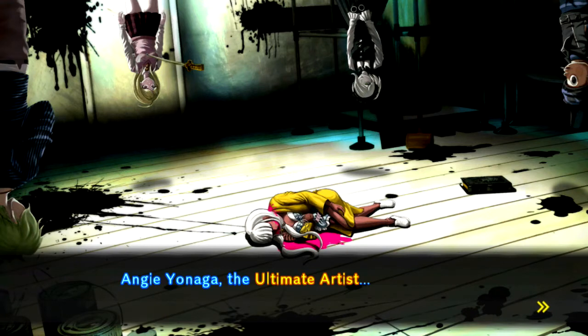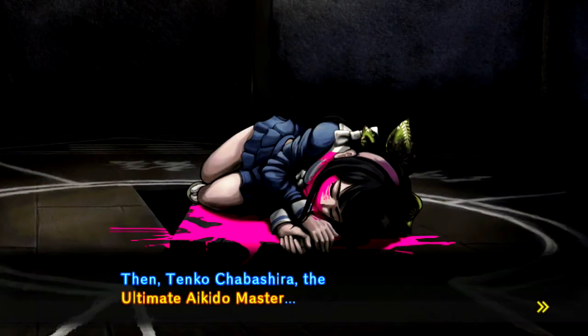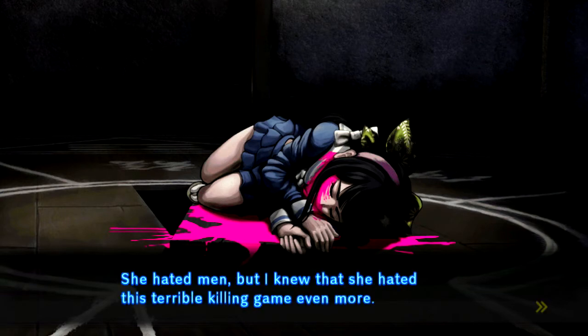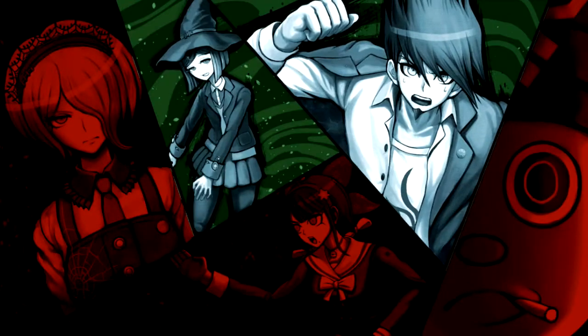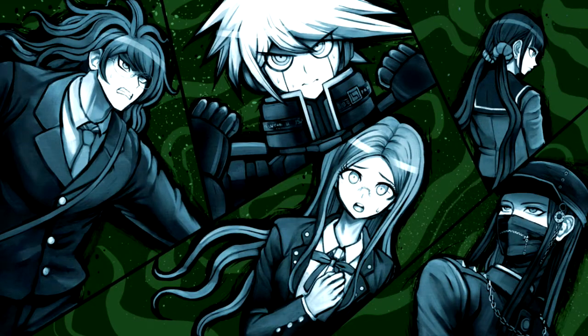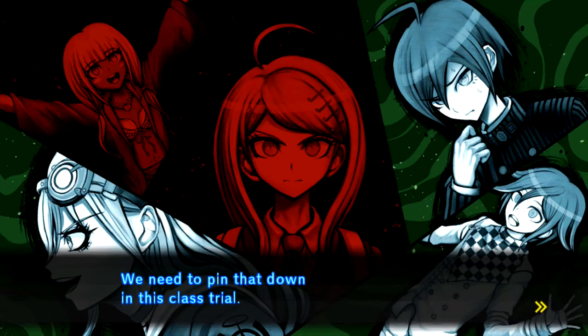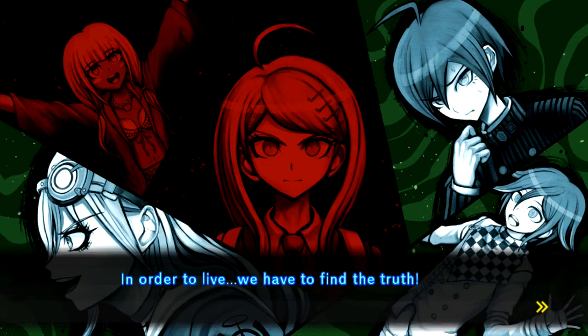The third class trial was about to begin. Angie Yonaga, the Ultimate Artist. She created the Ultimate Academy Student Council to try to prevent the killing game. Then Tenko Chabashira, the Ultimate Aikido Master. She hated men, but I knew that she hated this terrible killing game even more. The two who were killed were both trying to stop the killing. And who was the one who killed them? Was it one person? Two different people? We need to pin that down in this class trial. In order to live, we have to find the truth. And I will fight for it. I will fight with truth and lies in this class trial.